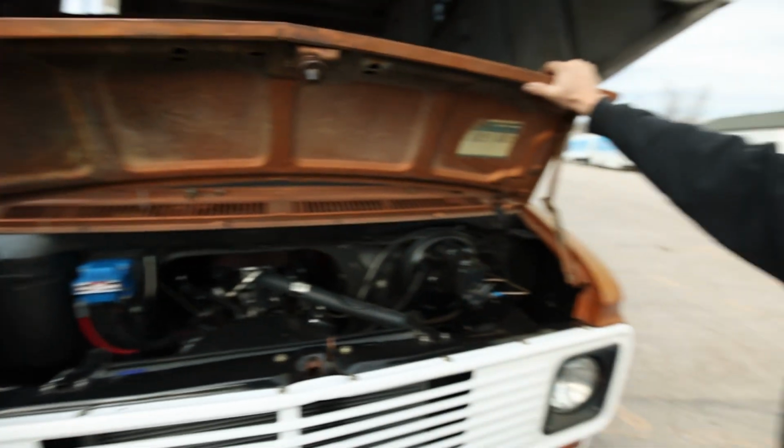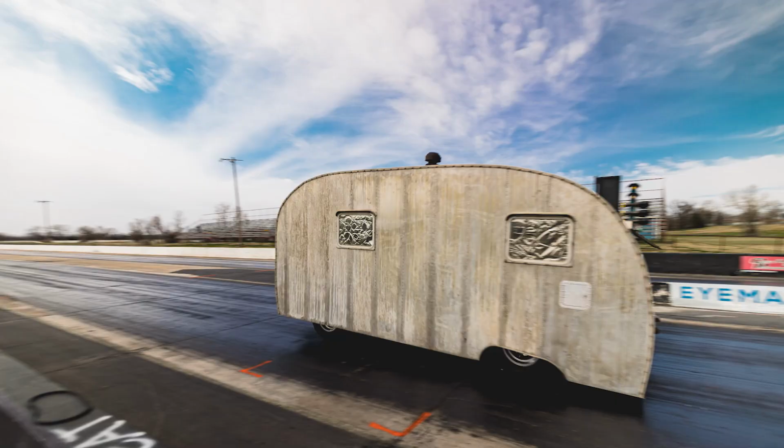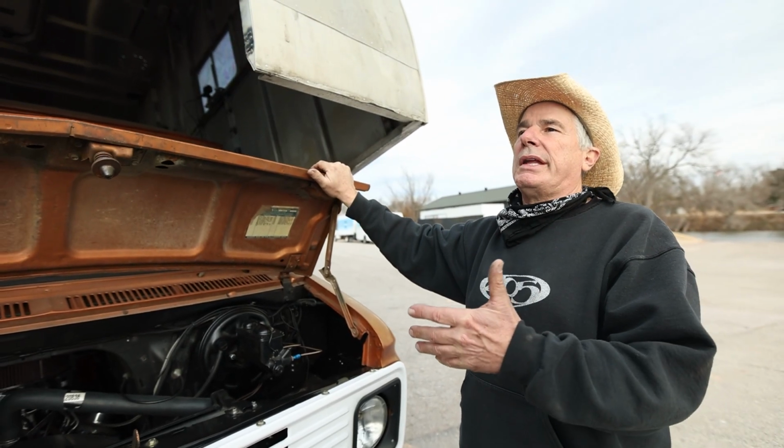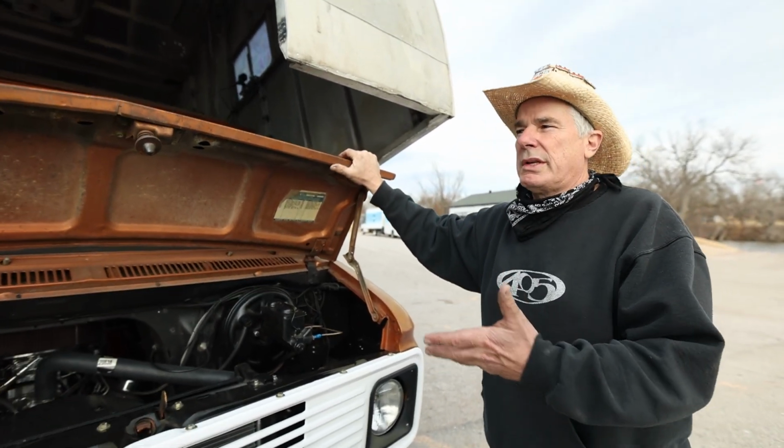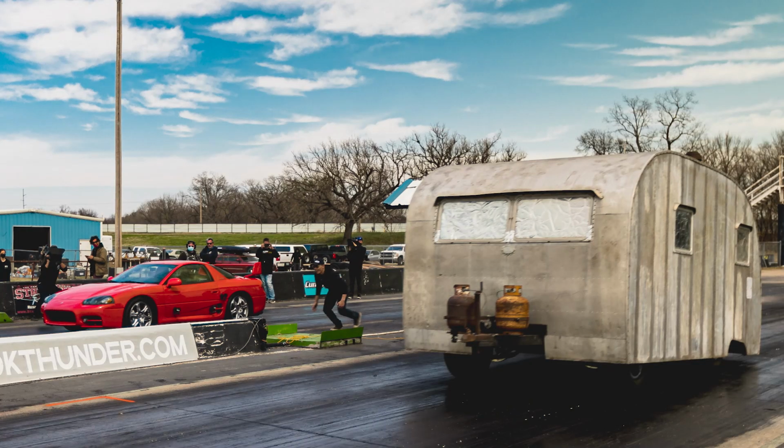We were very proud of the way that it ran, because it went 12.93 at 98 miles an hour, which impressed all of us. There are guys that work on their cars for years just trying to get it to break into the 12s, and we do it with a camper. It shocked us all. We never thought it was going to go that fast.